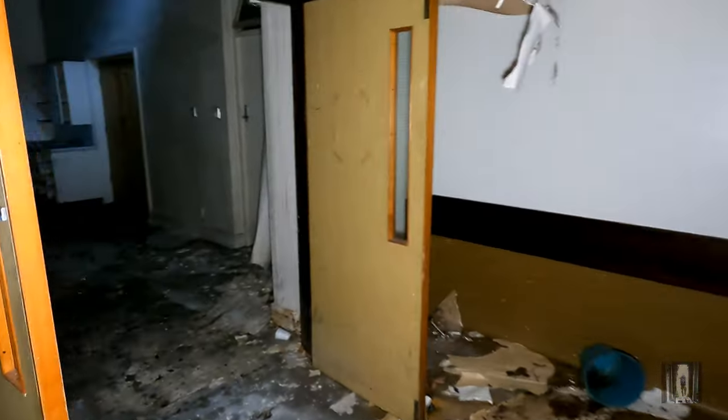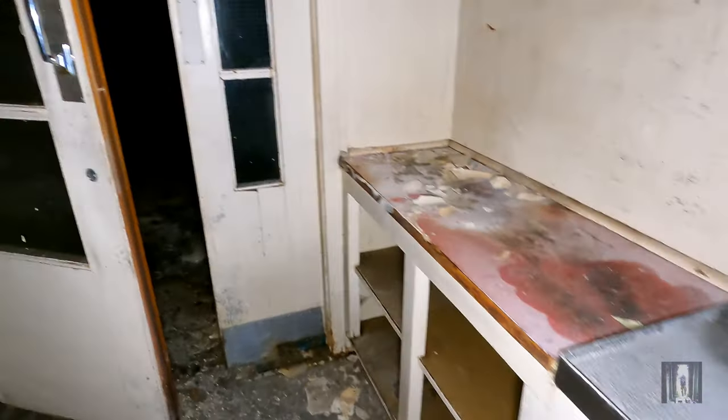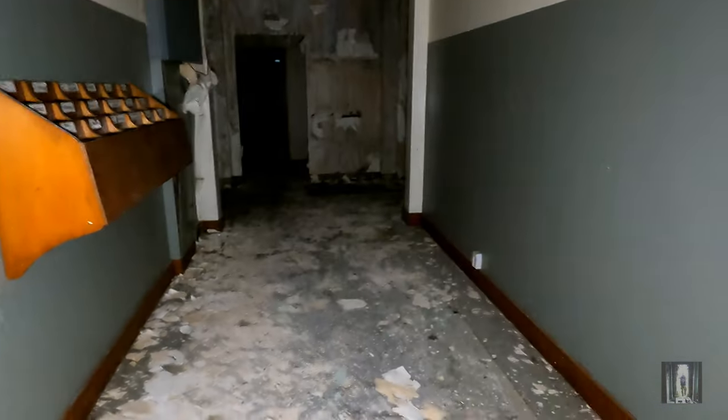Right, so we'll try and keep quiet because that is patrolled. So the floor is very rotten here. I just went through a moment ago. It's very soft. A lot of decay in here. That paint peel, it's all just coming away all over the floor here. It's pretty bad.